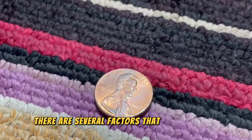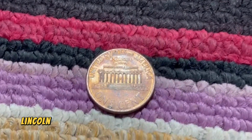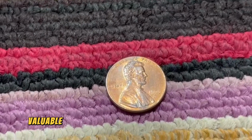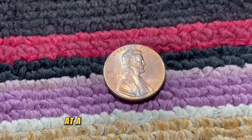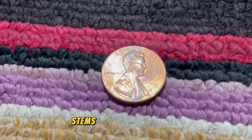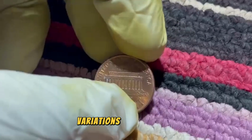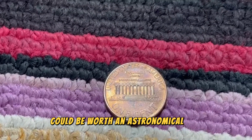There are several factors that contribute to the high value of a coin. For the 1995 D Lincoln penny, many of these factors come into play. It's speculated that some pennies from this batch have certain minting errors that make them incredibly valuable. Combined with their historical context, this has led to whispers of one penny being valued at a jaw-dropping $8.1 million. The rumored $8.1 million valuation stems from one particular 1995 D penny that has gained notoriety in the collector's world. Some coin experts believe that specific variations of this penny, if found in exceptional condition, with unique mint errors, could be worth an astronomical sum.